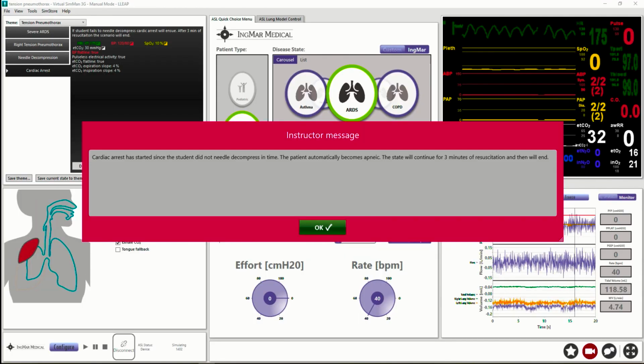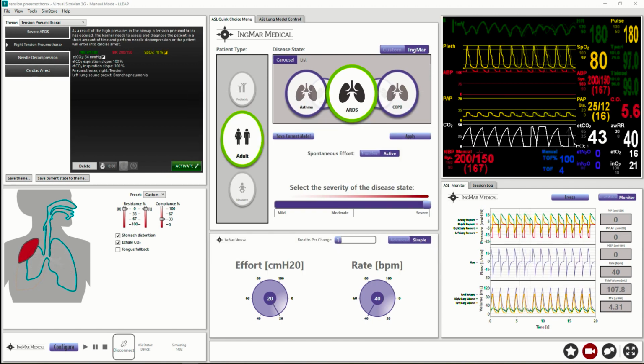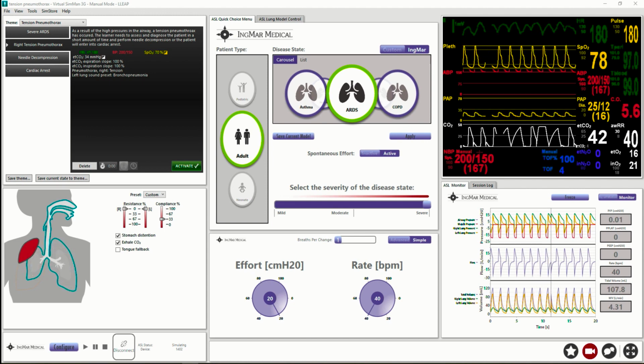Resuscitation will continue for 3 minutes, and the simulation will automatically end. In this outcome, the learner did not meet the objective of this scenario to identify and treat a tension pneumothorax. At this point, the instructor and the learner can debrief. In our second outcome, the learner does identify the tension pneumothorax.